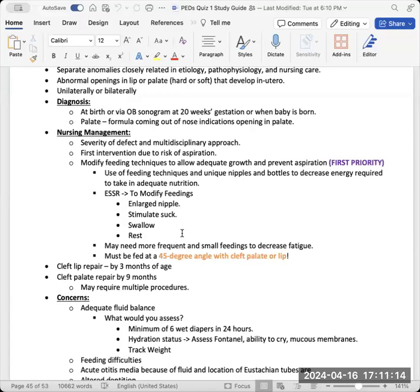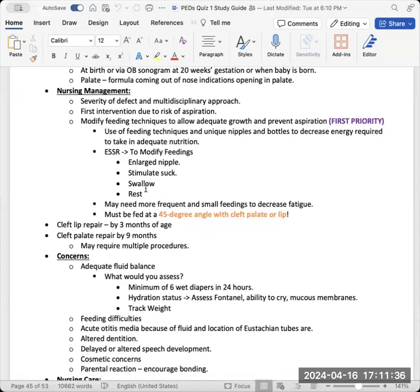And there are bottles that have special nipples on them so that they can sort of mimic the breast. Those actually help decrease the energy that it would take in normal breastfeeding to promote adequate nutrition. So, we do something called ESSR to modify feeding. So that's an enlarged nipple, right? You need to simulate the suck, and then they're going to swallow it, and then they're going to rest. It's kind of how those nipple bottles work.